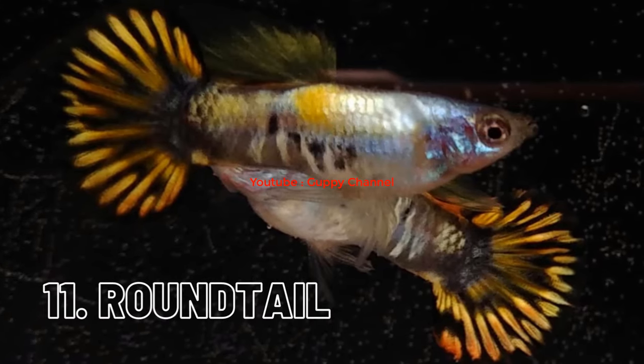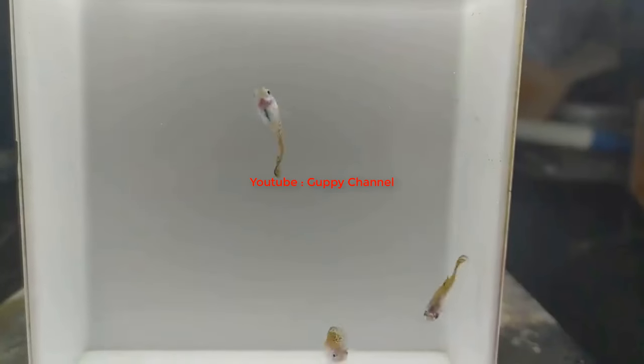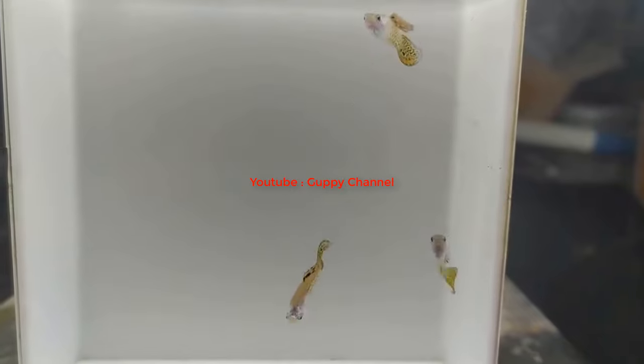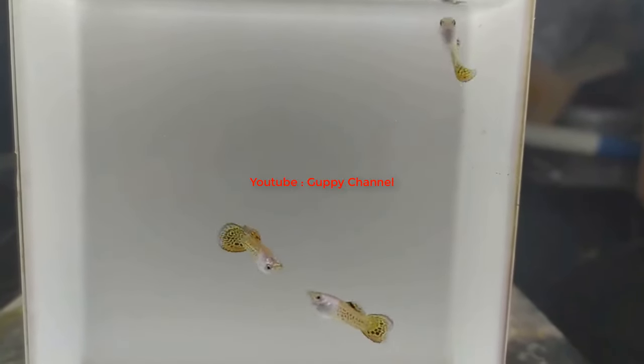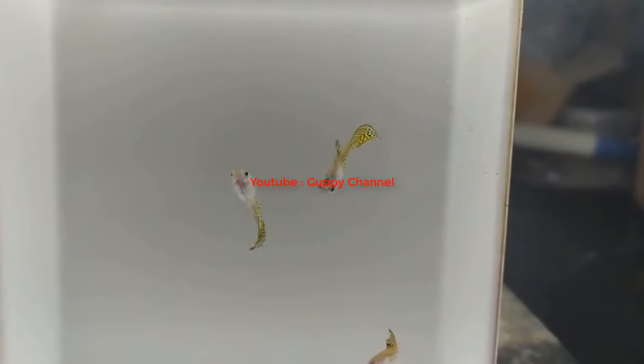11. Roundtail. Well-rounded and usually on the shorter side, the roundtail guppy is another impressive specimen that can be an interesting choice for those interested in aesthetics and breeding unique and distinctly shaped guppies.